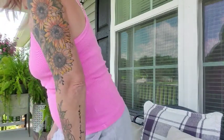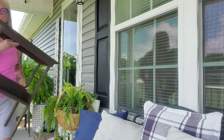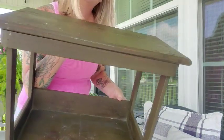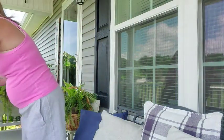Okay. I also got, let me show you, I picked up this table, and I like how it just kind of has this backing on the 3 sides. But what I'm going to do is paint it, and then I don't know how good the wood will hold up outside. I'd like to leave it on the porch, just to put some flowers and stuff on. But we will see how that works out.